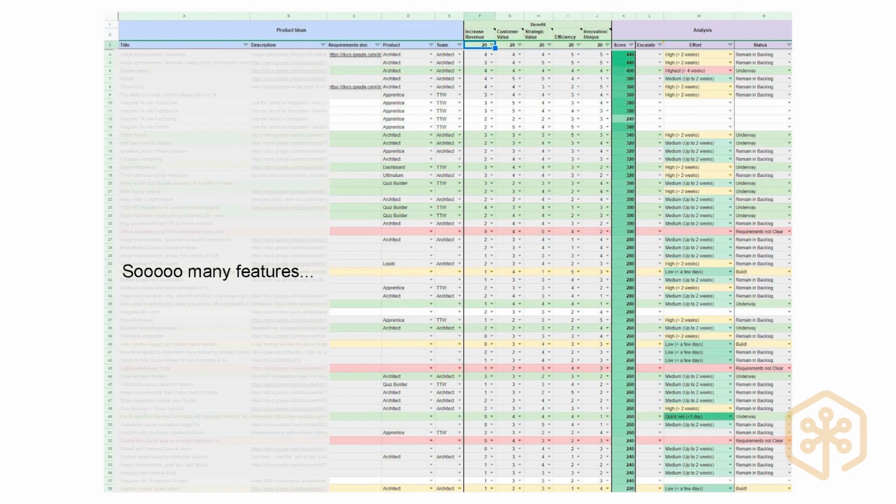So this is what our feature list looks like. I tried to zoom out a bit more in Excel, I couldn't. So this goes on for many more rows. And I mean, the system doesn't really matter. Like, you might capture this in Jira or in Trello or wherever you want. The reason that we use an Excel or a Google Sheet for the beginning is because what is important on this sheet is this.